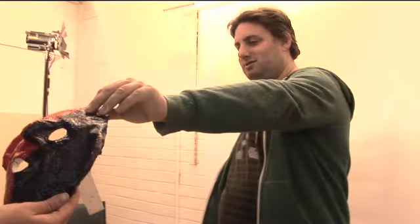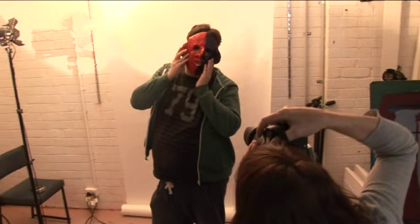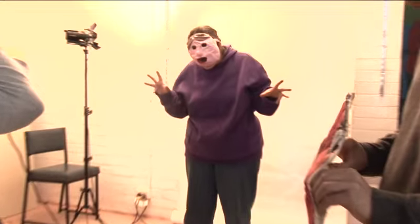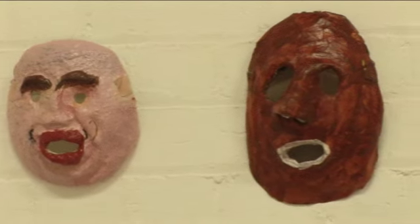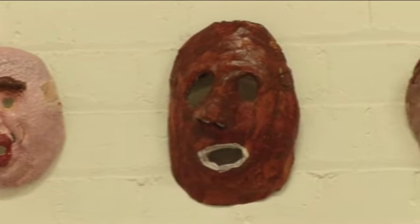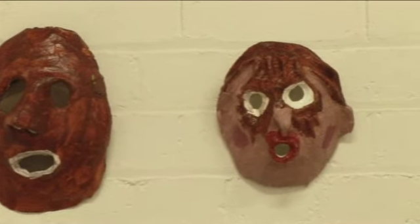Another person that came in was Tim Denton, mask maker and very experienced puppeteer, and he took them through a module of paper mache mask making. They had to model their initial mask in clay, then they had to build over that with paper mache, so that was definitely an exercise in steps to a process and not having immediacy.